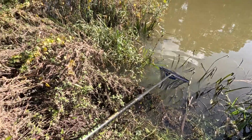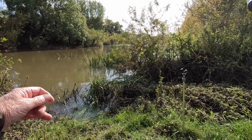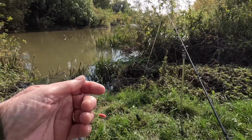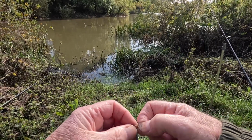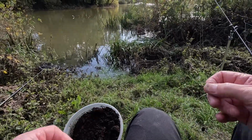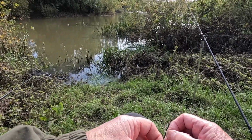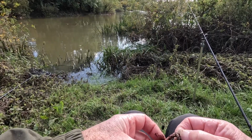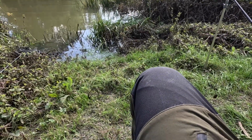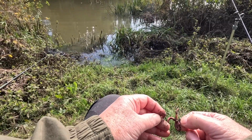There you go. Just missed a cracking bite on worm. I was eating a chocolate bar. Anyway, we're getting bites. It's the same, isn't it, when you start eating, a fish bite. Anyway, he didn't feel the hook, so let's hope he's still around.